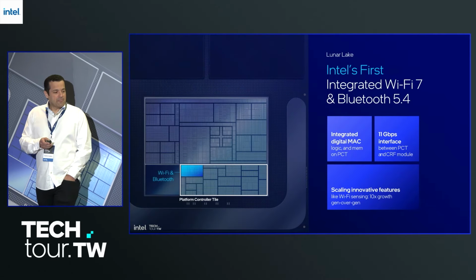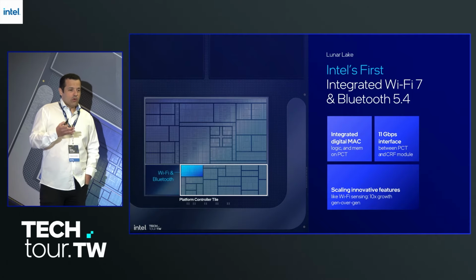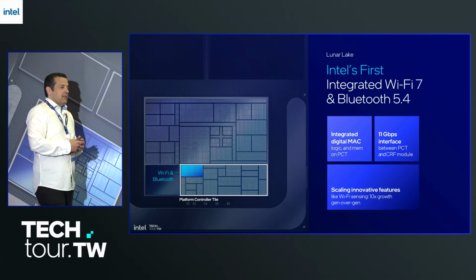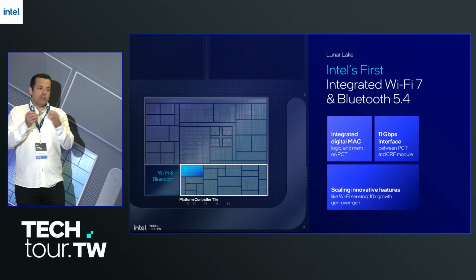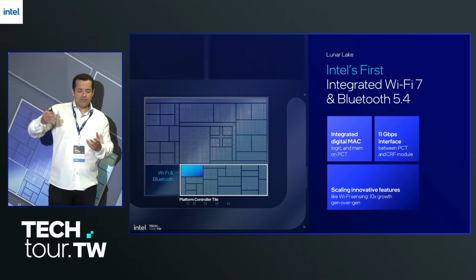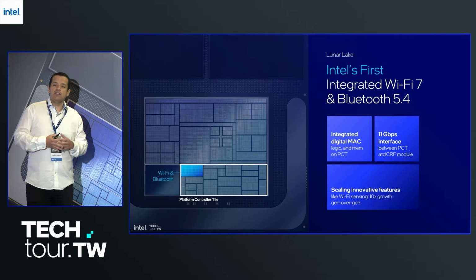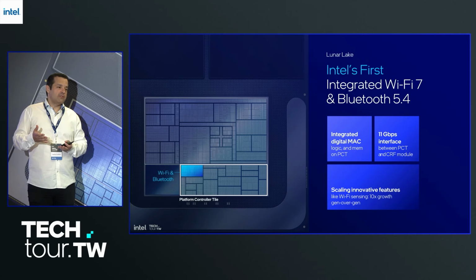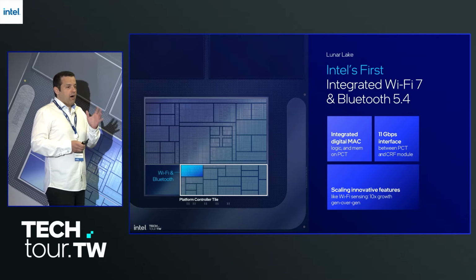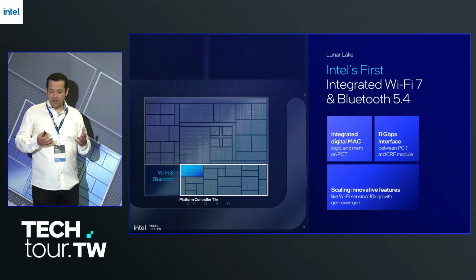Now, Lunar Lake is going to be the first platform, as I mentioned, that's going to have Wi-Fi 7 and Bluetooth 5.4. So what we do is take the digital MAC and the memory and move them to the SoC. By breaking that module into two, we need an interface between the MAC and the PHY that's together with the RF. For that, we created an interface called STEP. It's a serial interface. The reason we had to create it is that Wi-Fi 7 supports 5.8 gigabits per second, and there was no interface available that could offer that speed at low power, because it has to be very low power in addition to being high data rate.